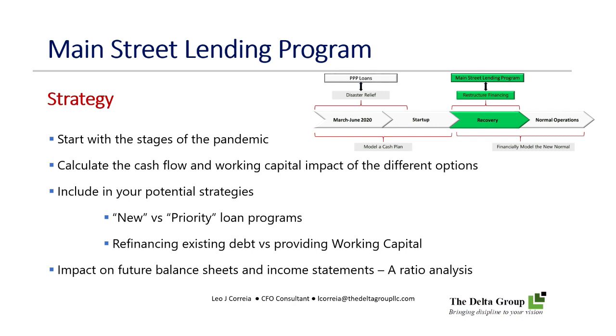So to put this to use, we really got to create a strategy around the use of these loans, whichever one you choose. To start with, we look at the stages of the pandemic. Here we calculate the cash flow and the working capital and the impact of the different options. We want to include the potential strategies of using the new program versus the priority program. We also want to look at refinancing existing debt versus providing working capital. And we also need to measure the impact on the future balance sheets and income statements, really more so from a ratio standpoint.